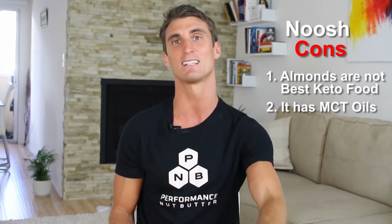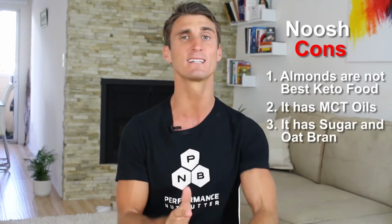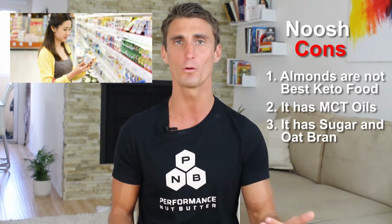And then the last con on this product is it contains sugar and oat bran. Please guys, when you're buying nut butter, read the ingredients. If there's more than just nuts and maybe a little bit of high quality salt in the product, I personally say don't buy it. It depends on what you're looking for. If you have a sugar craving and you're looking to replace it, then sure, go for it. But I'd say that's a big con for me. Non-nut ingredients, like artificial stuff.